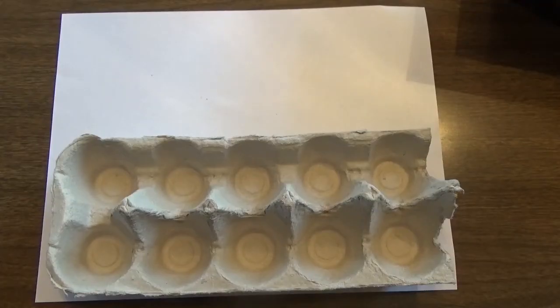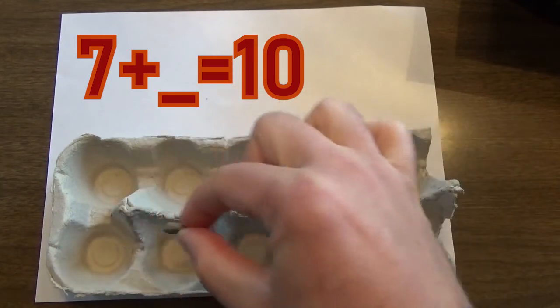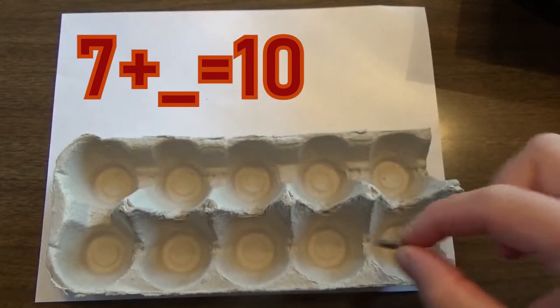I will be doing these problems two different ways, with the egg carton 10 frame and with the 10 frame I drew. We'll start with the egg carton 10 frame. So today we're going to be talking about making tens. Our first question asks, 7 plus what equals 10? So we're going to start by filling in our 10 frame with 7 stones.